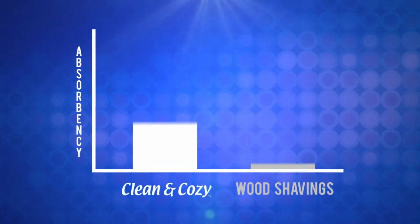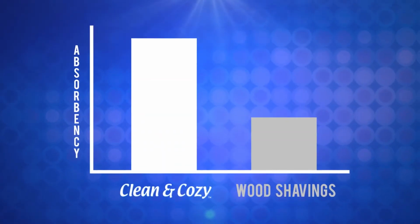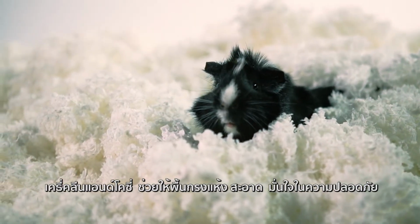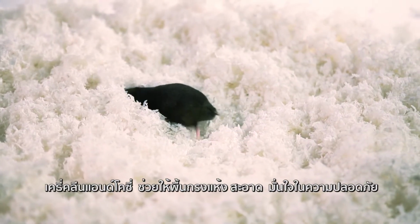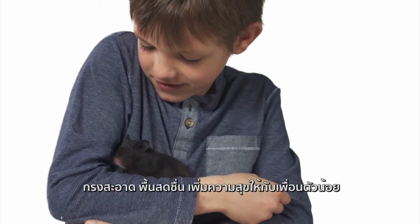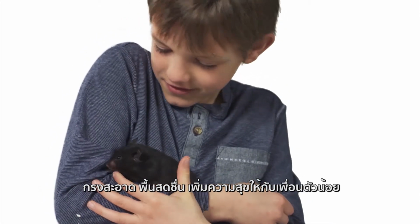In fact, Clean & Cozy bedding absorbs nearly 2.5 times more liquid than wood shavings. And greater absorbency equals less moisture, which helps keep the pet's environment drier, with less mess, for a longer period of time, which is more pleasant for both people and animals.